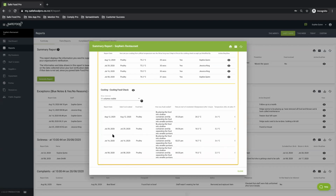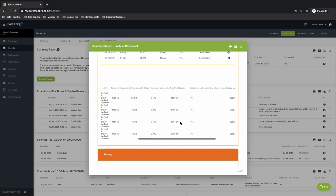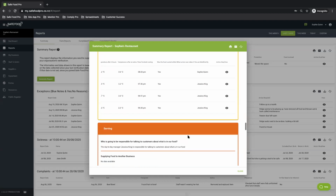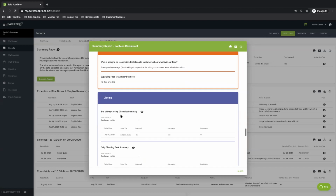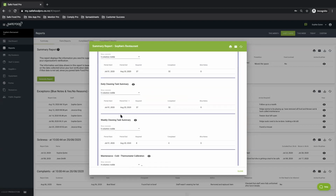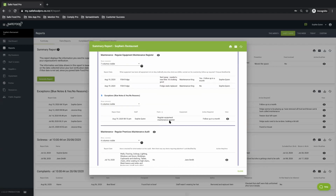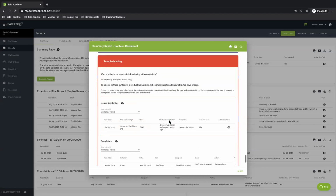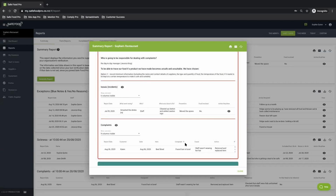You've then also got these cooling food check forms here, and you can again scroll across to view and drill into that as well. Goes into serving, so I didn't actually supply food to another business, so I didn't actually fill in any of those forms. Closing, and then the final one down the bottom, you've got maintenance, but you've also got, if we scroll right down, your troubleshooting section too. So this shows if you had any incidents or any complaints, that will all show up in here as well, so you can really get a good insight.